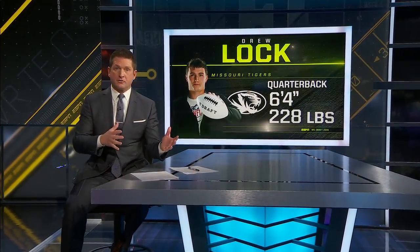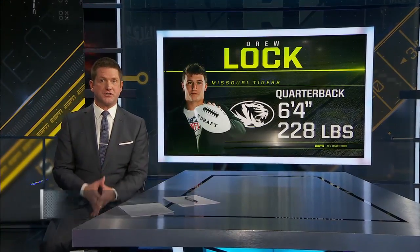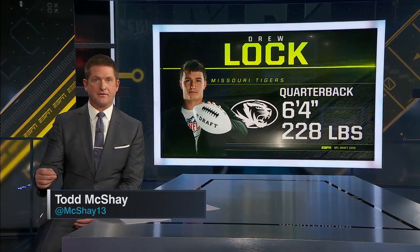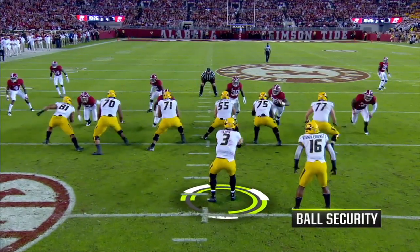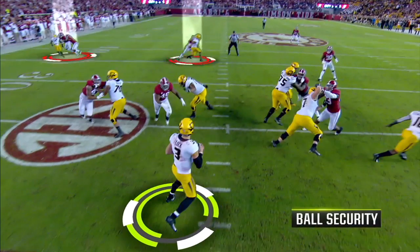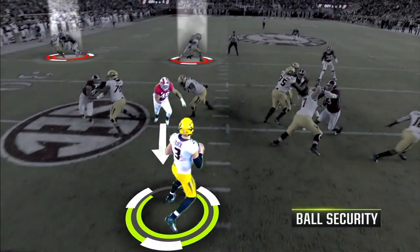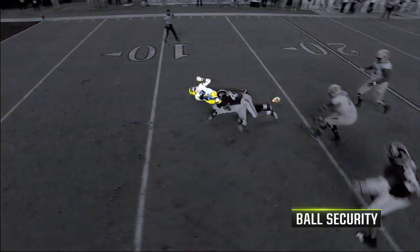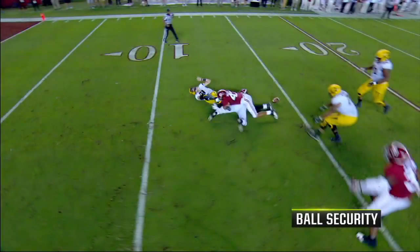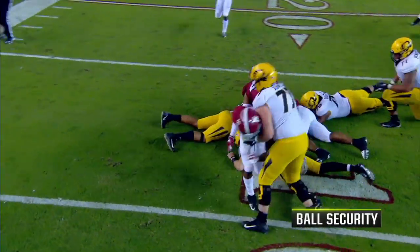Dwayne Haskins, Kyler Murray, Dwayne Haskins, that's all everyone talks about in terms of the quarterbacks this year. But Drew Lock is a first-rounder, and I think there are a lot of teams out there that actually view him as the first or second best quarterback in this class. Now, if there's an issue he's got to improve upon, it's ball security. 9-inch hands, concerning, sometimes shows up in terms of fumbling, but also just the decision-making. His tape is more up and down than the other two first-round quarterbacks in this class.